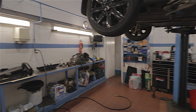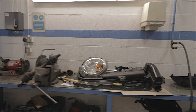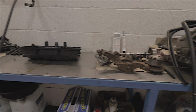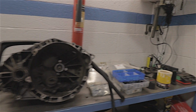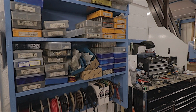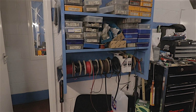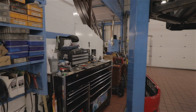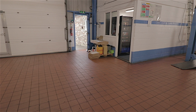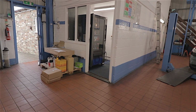It's done very well. More bench space. They're all aluminium topped benches. Very nice indeed. Very sturdy. Loads of trays of nuts, bolts, washers, electrical connections, any kinds of bits and bobs we need, wiring. And there's toolboxes, nice tiled floor. Comes out very clean when it's been mopped.